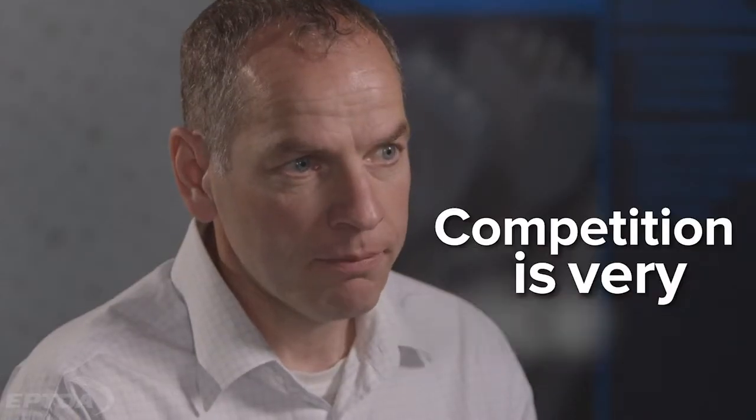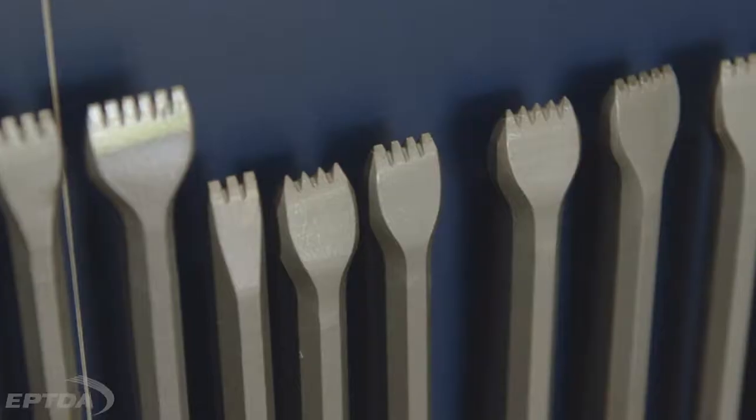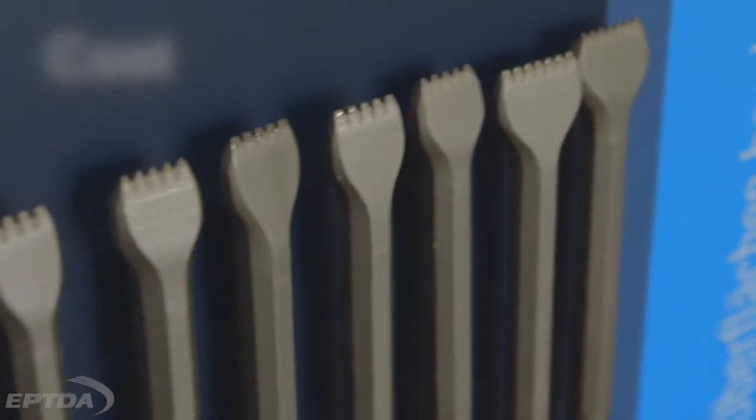More and more Asian manufacturers have started to go into this industry, producing tools for stone processing. Their competition is very price intensive, and this requires for us to be very cost sensitive.